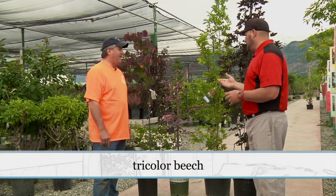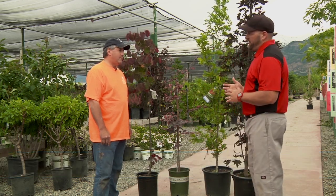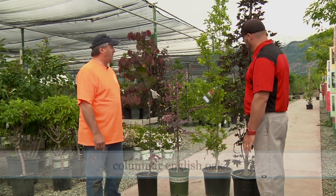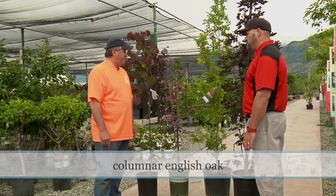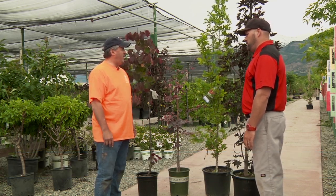I do see it sometimes get a little crispy in August. It gets a little dried out just because of our dry air. Right, right. What do we have here? An oak? That's a columnar English oak. Great for narrow spaces. Very adapted again to our climate here in Utah.